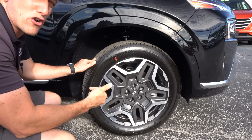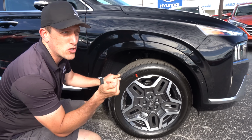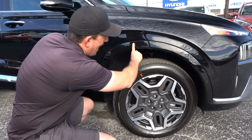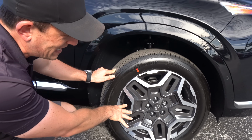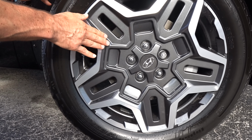You go Calligraphy, you're going with the H-TRAC. What does that mean? No, I didn't say 8-track, H-TRAC. That's Hyundai's all-wheel drive system. I love on the Calligraphy how it's painted all the way around the fender treatment, and I also am digging the metallic gray. I think it's gonna be debatable what people think about these wheels.